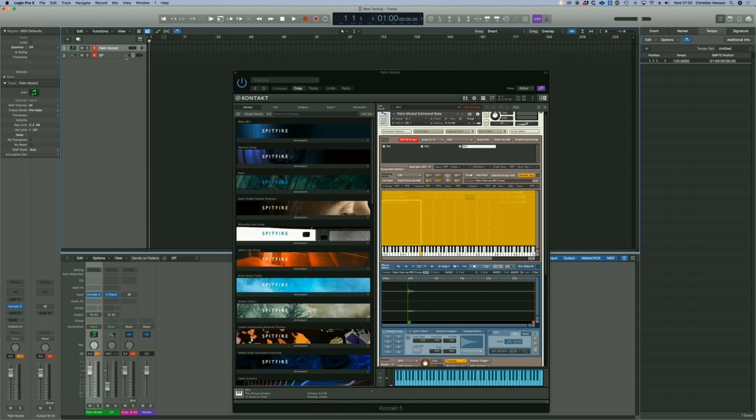Now do remember that we've got 3 dynamic layers and 3 round robins. So we're going to do this 3 times: quietly, then mildly, and then loudly. And because we're not sampled either chromatically or diatonically, I'll cover all of the round robins within each pitch center.